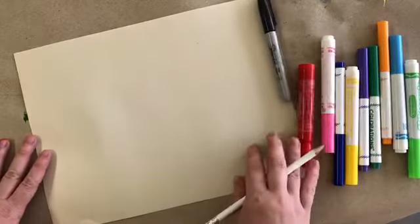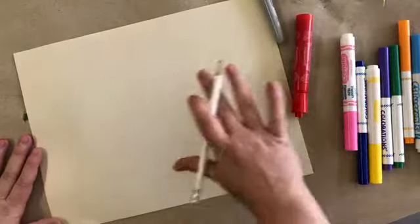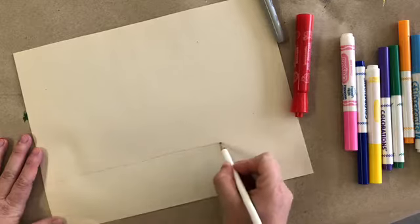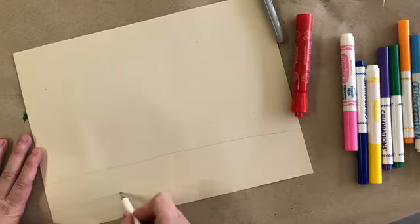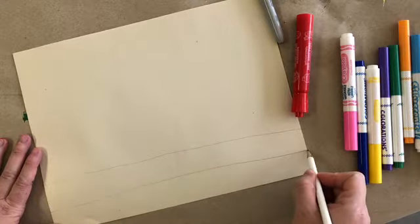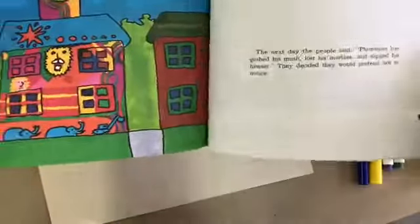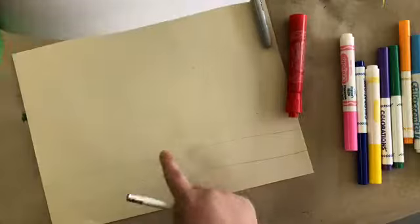So the first thing I wanna draw is just a street, which is just a straight line across my paper. I've got my paper the wide way, and I'm gonna go pretty straight across. And I'm gonna do another one right beneath it, because in our book, all the houses have a little driveway leading up to them. If we can find the street, here we go. So see how there's a little driveway. So there's my line, and then I can put the actual street here if I want to.